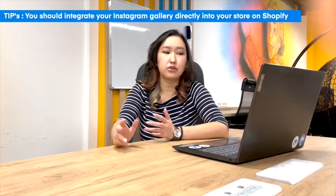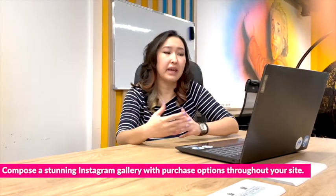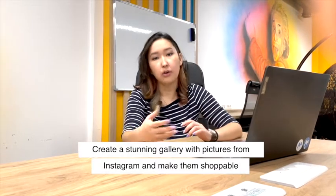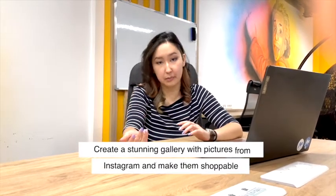No secret that Instagram is a really great platform that combines both your social media presence together with e-commerce. Creating your own store on Instagram is quite easy. However, it is better if you can integrate it together with your Shopify store, so it is easier to manage all in one place. For your store to succeed on Instagram, you should integrate Instagram galleries together with your Shopify stores. You can compose beautiful, stunning Instagram galleries, make them shoppable, and create purchasing options directly on your site utilizing those shoppable Instagram galleries.